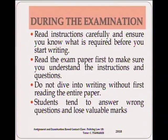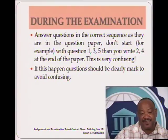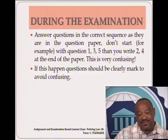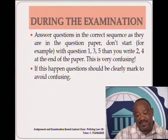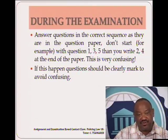Read instructions carefully and ensure you know what is required before you start writing. Read the exam paper first to make sure you understand the instructions and questions. Do not dive into writing without first reading the entire paper. Students tend to answer wrong questions and lose valuable points in that process. Answer questions in the correct sequence that is on the examination question paper. Do not start, for example, with 1, 3, 5, then write 2 and 4 at the end of the paper. That is very confusing. If it happens, it should clearly be indicated that question 2 is on page 10 or on the last page, for the tutor to know once he starts marking.